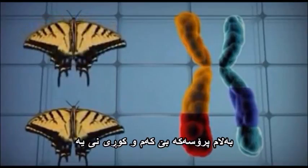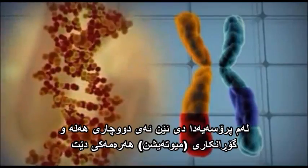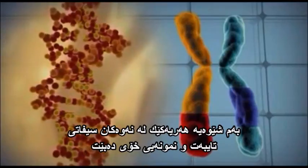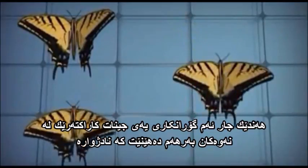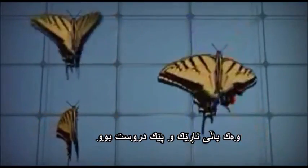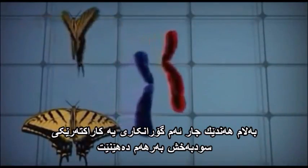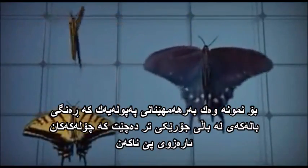But the process is imperfect. Along the way, DNA is subject to random mutations or mistakes, giving each offspring its own unique blueprint. Sometimes this produces characteristics in offspring that are benign. Other times it produces harmful characteristics, like a misshapen wing. But occasionally, the process gives rise to a beneficial trait. For example, a butterfly whose coloration mimics another species that tastes bad to birds.